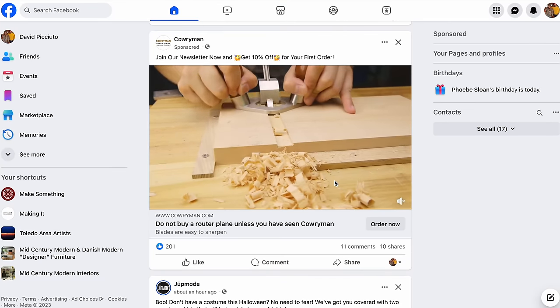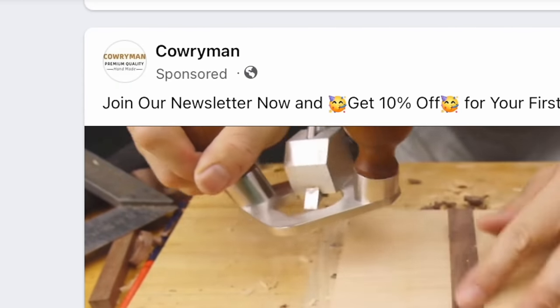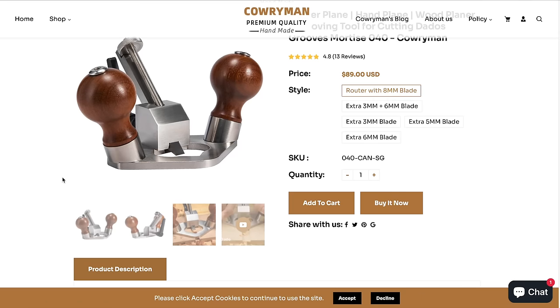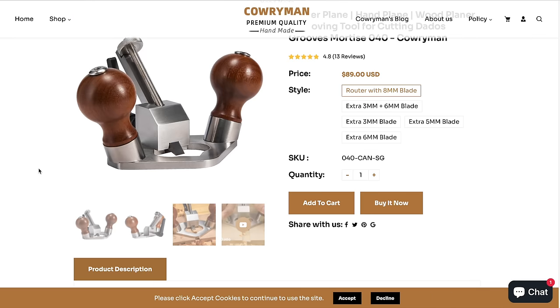All right, so this next one is Cowrie Man? Don't buy a router plane unless you've seen Cowrie Man. Order now. So, I have a router plane. Good one. It's either like Lee Valley or Veritas. Well, maybe we can compare it. $89. I mean, it's a little on the pricey end as for like budget stuff, but router planes, real good ones, are expensive. Look at that. Machined metal and polished wood knobs. Polished knobs. And you can double fist this one. One for each hand.